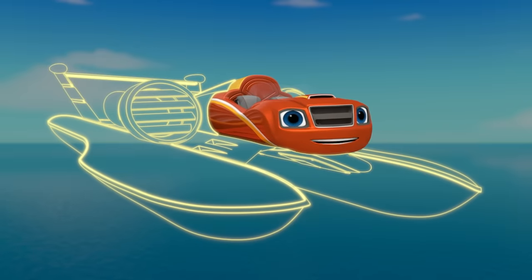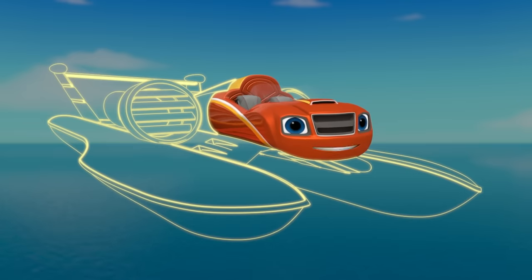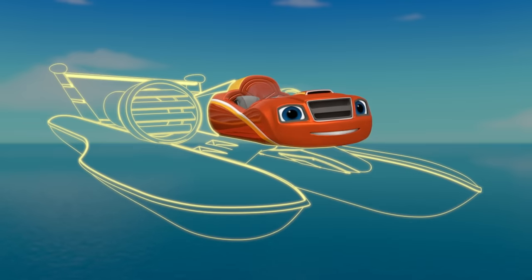First, I need the planing hull. It keeps the thunderboat floating high on top of the water. To make the planing hull, say planing hull. Planing hull.